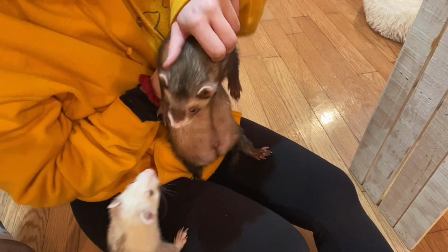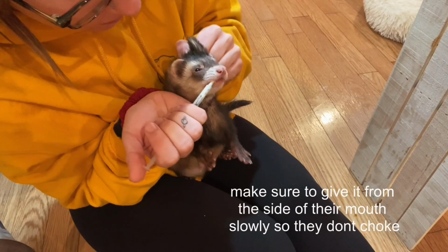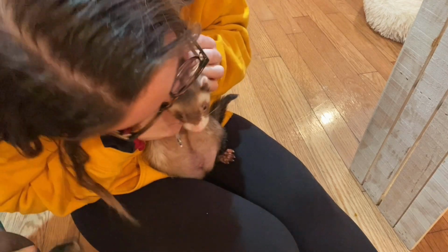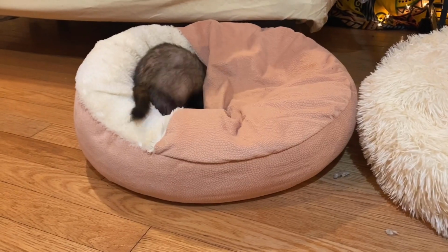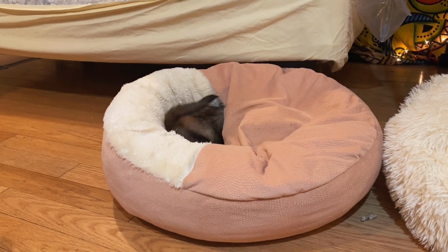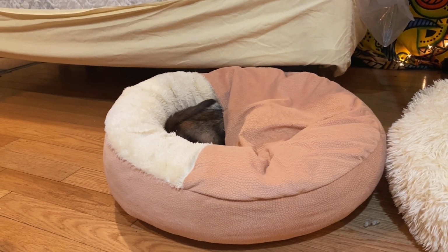Hi. Now I give him his Clavamox. He gets 0.5. I scruff him to do this. I really hate scruffing them, but it's the only way to really get it, and he's pretty good with this, and it's quick and easy, and there you go. Now it's back in bed to find another cozy spot to curl up in for the next few hours until it's actually time to go to bed.